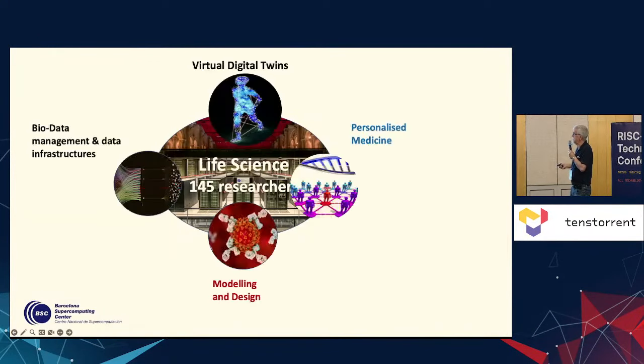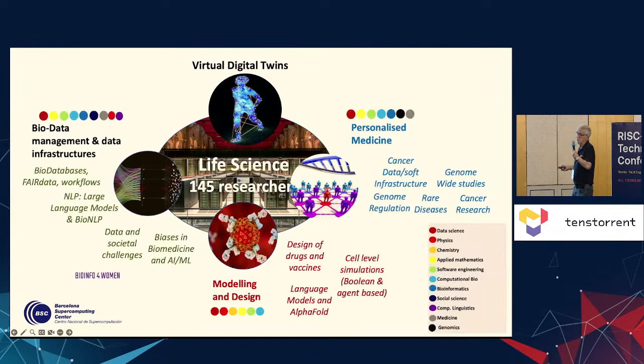In life science, the main topic is the digital twin for the human body, personalized medicine. They are working with many hospitals and many research centers. So we are a very big family, and they are using artificial intelligence and simulation. They are using whatever you can imagine. So we have many different topics.